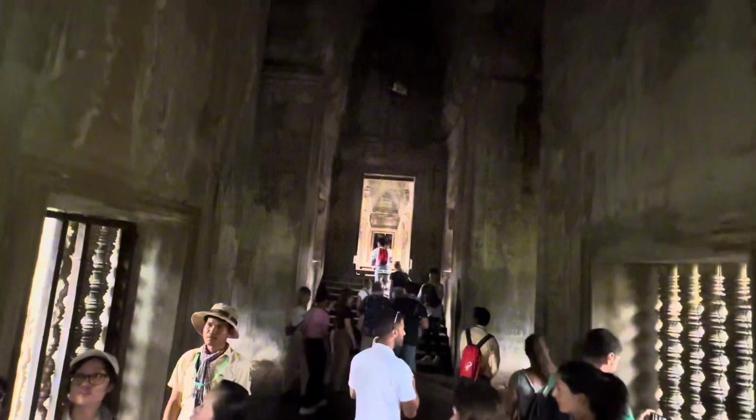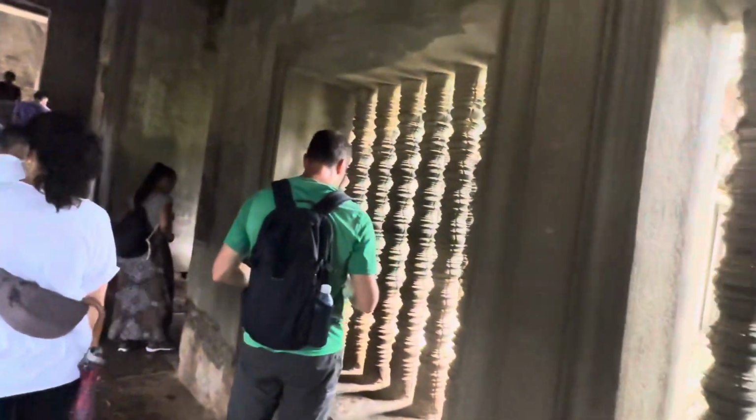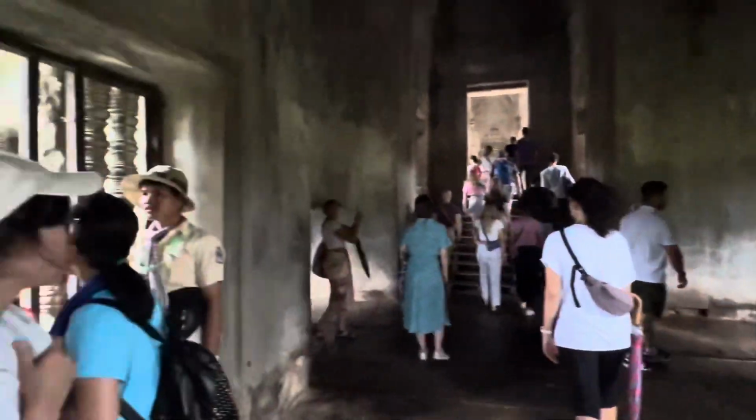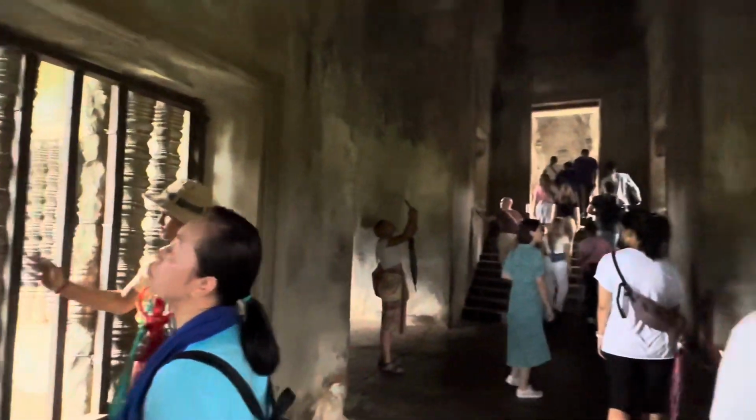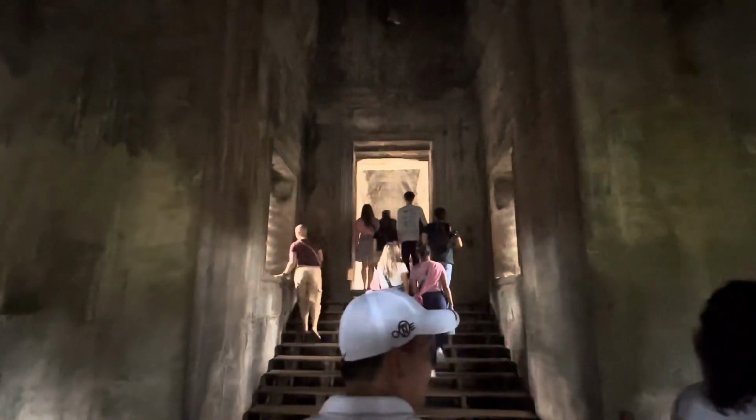Okay, so now we are officially inside the main temple. And as you can see, it's a little bit crowded. Just expect this because now we are in low season and there are a lot of people. So people are always here. But the thing about this temple, it's massive.